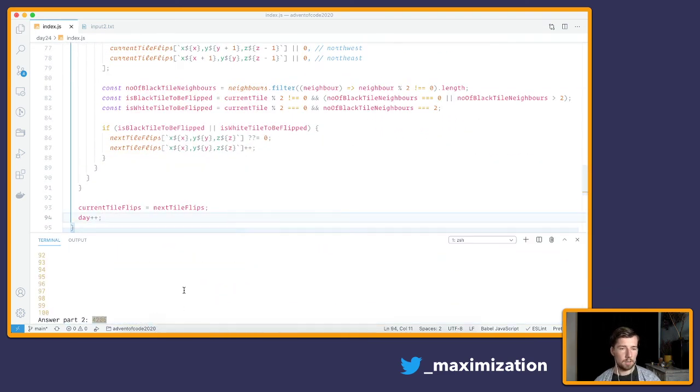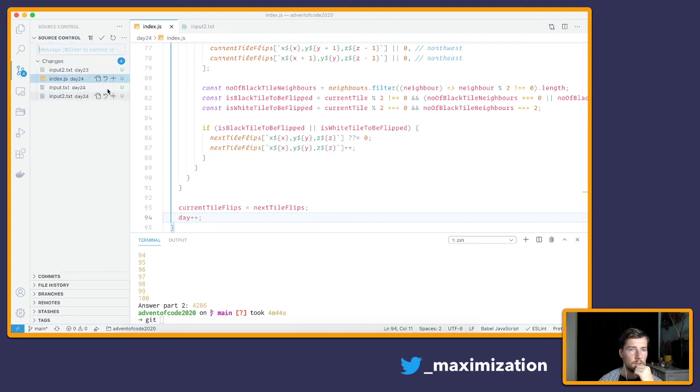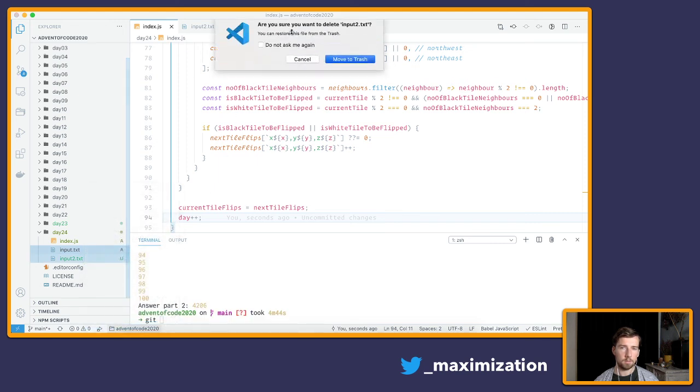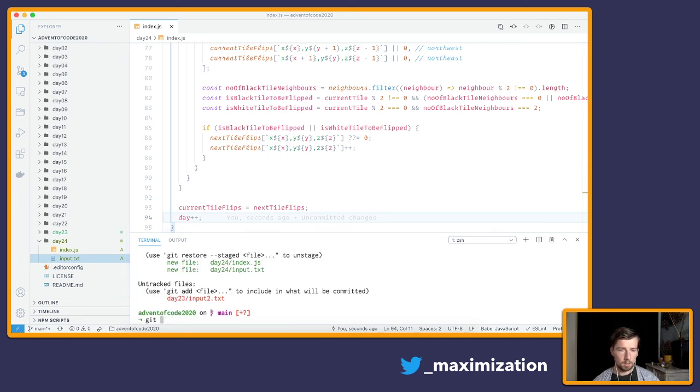I think I'm going to commit this and push this solution. I'm pretty happy with it. So let's say git lens, close. Let's git lens. Oh, right. So where's here? Let's add day 24. And let's add this one as well. And we can actually get rid of the example input. Right, so git status, git commit, day 24 solved. Solved, yay.